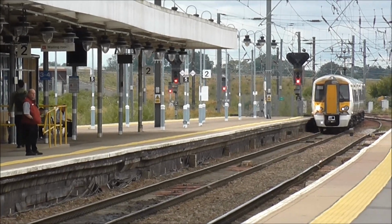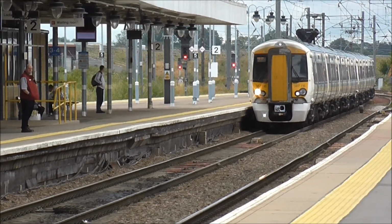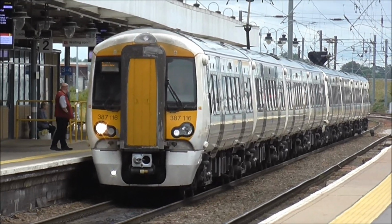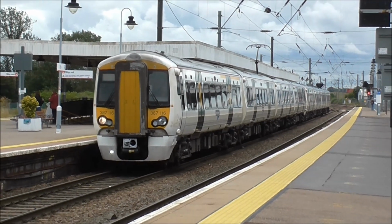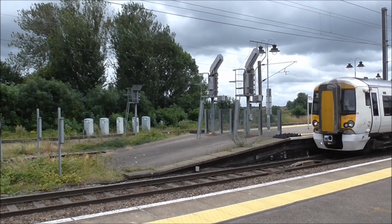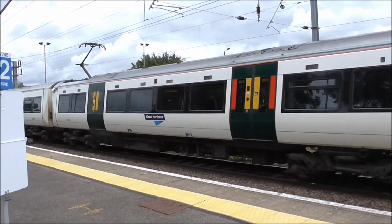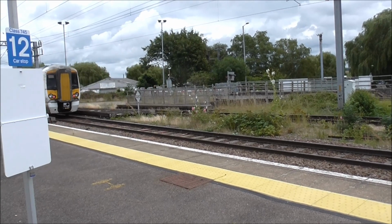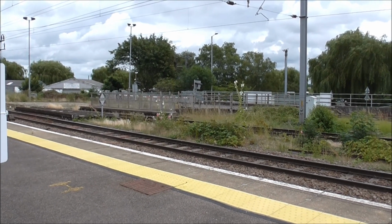Right, we've got another pair of electric Stars coming into platform 2 en route to King's Lynn. Here they come. And 387115 are now continuing their journey to King's Lynn. Very rapidly pulled away.